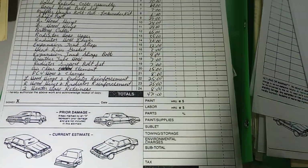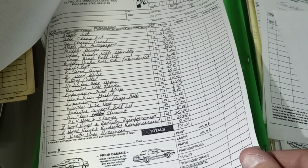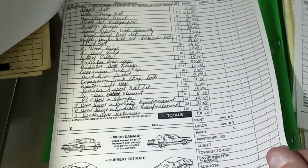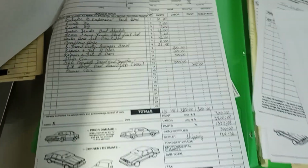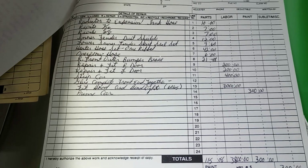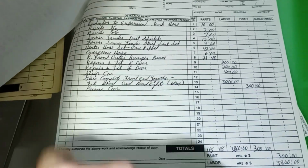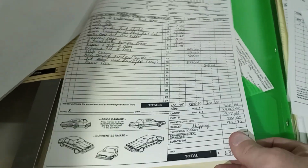This is a comprehensive restoration on this car. Comprehensive. Expansion tanks, radiator hoses, hood hinges, new hood hinges, hose clamps, heater hose retainers, $470 at the end of that page. Heater hoses, repair and fit doors, strip car right here. End of this group, $6,000 at the end of that group. I lost count. I don't even know what we're up to.